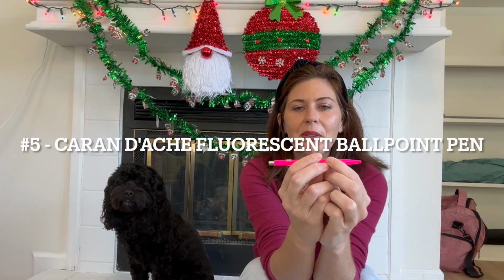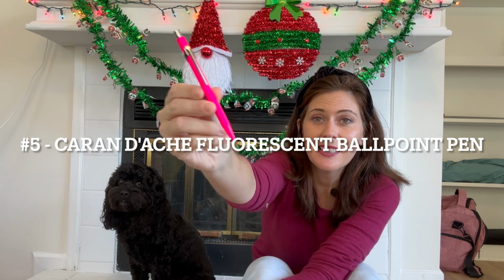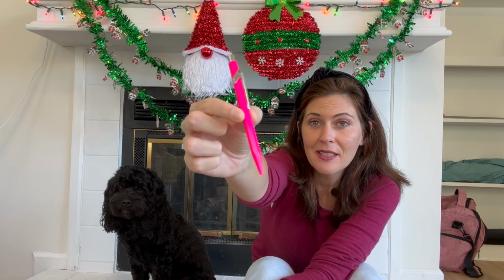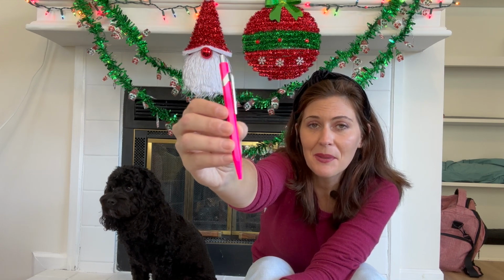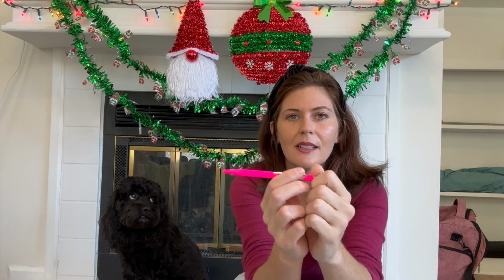This is kind of a silly little thing, but Michael got this for me for my birthday and I love it. This is an ink pen and I'm not going to try to pronounce the name of it. It comes in several vivid colors like this. He had one that was a bright lime green and I loved it so much that he got me my own for my birthday in hot pink. The brand, CAREM DACHE, maybe? I will link it on Amazon, which I think is where he got this.